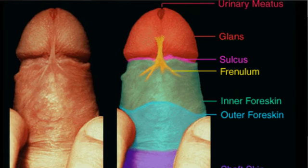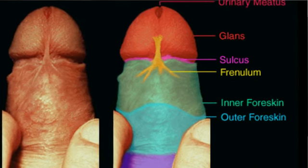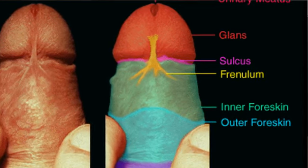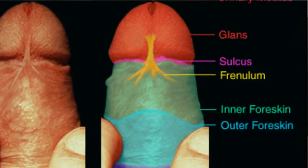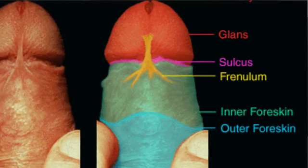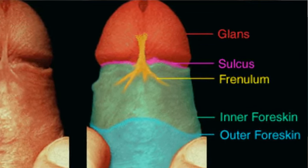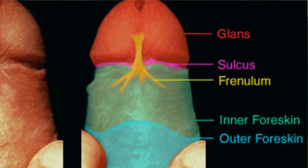Then we have another one, that is the frenulum. The frenulum is just like a V shape under the penis. It is usually the remains of the foreskin after circumcision. It is under the penis like a V shape, and it is very sensitive.